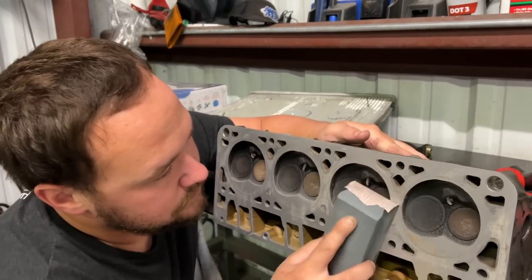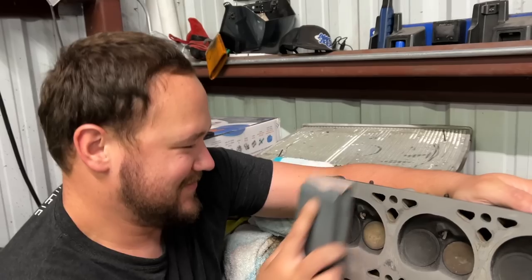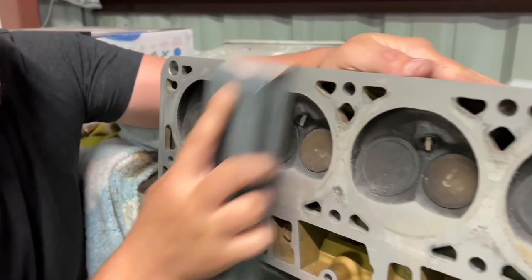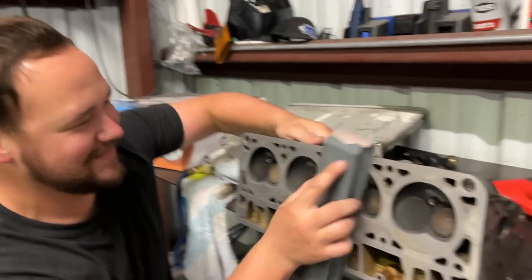Wyatt really is the full package over here. Fabricator, engine builder, CNC shop, all in one. Get your heads resurfaced professionally. Pro CNC shop right here, baby.